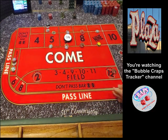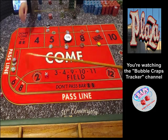Let's see. We'll see how this runs out here now. So we had a couple of back-to-back horn numbers, so let's see if we can get another horn. Six. Well, good thing I didn't press that six. So I thought you weren't taking off against the six anymore.